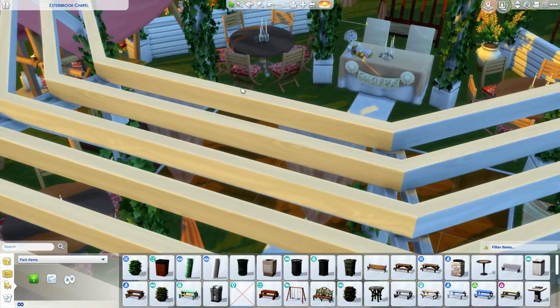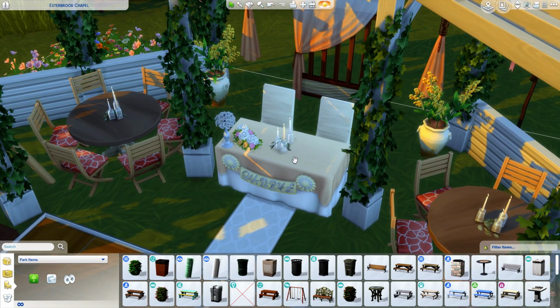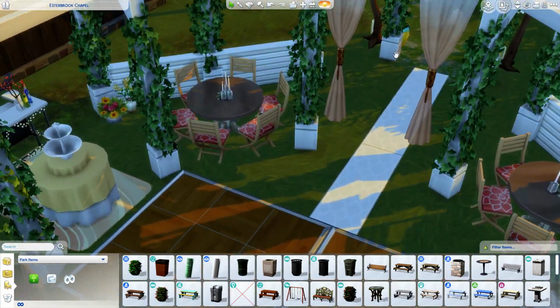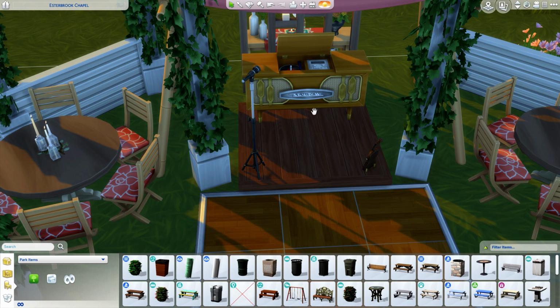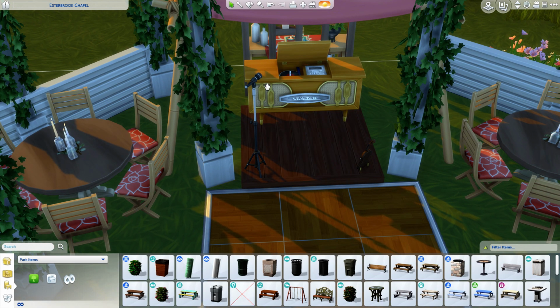And then we have the table for the bride and groom right here, all decorated for them, with some special kind of backdrop cloths there. And then here's the entry to the pavilion. This is the dance floor. And then a little stage area that I created, and then there's a microphone and a violin for if you have entertainment come. When I did play this, the entertainer pretty much stuck to the church and played the pipe organ. But this does work in the sunshine.